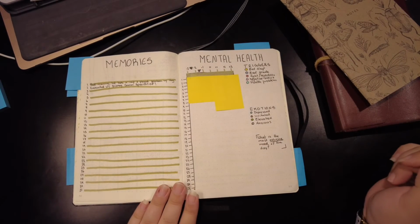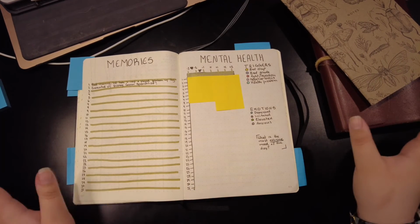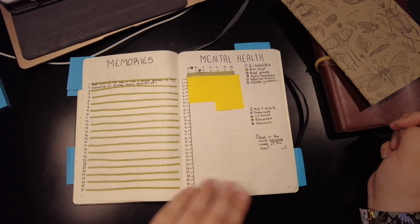I struggle a lot with trackers, with mental health trackers and mood trackers, because I hate deciding what the mood is for the day when there are several elements to the mood.